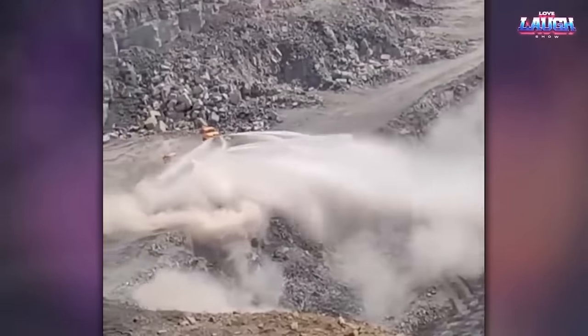Because of the high overload, the tire on this machine couldn't handle it and just blew out. This is actually very dangerous because due to the high friction of the rubber, it can catch fire at any time.